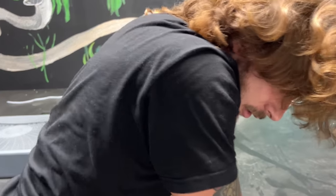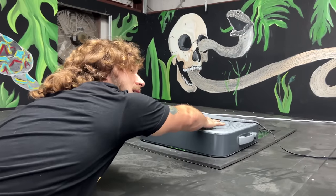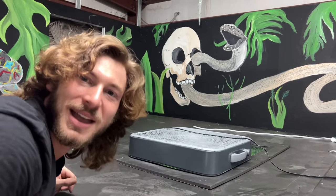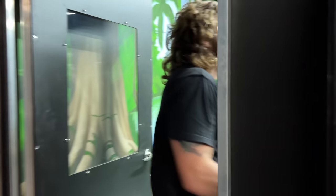Woo, look at that. And it's on a low setting right now. It's sucking in the air, pushing it out, making it nice and cool in there. You know what? It's actually pretty quiet, so we'll leave it on. Let's see how that fan feels.